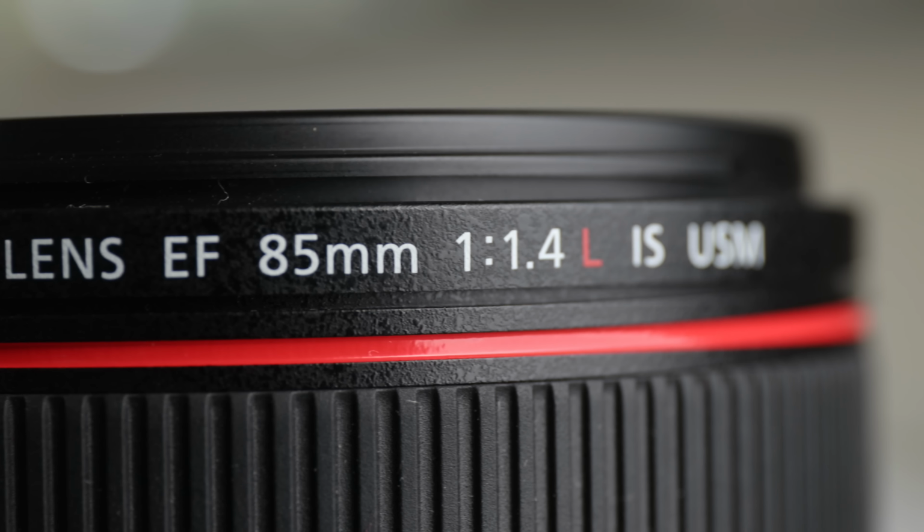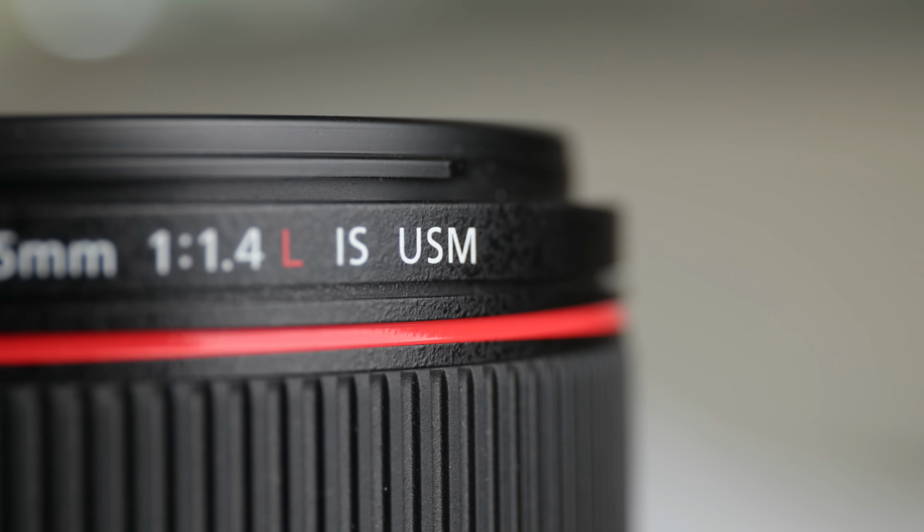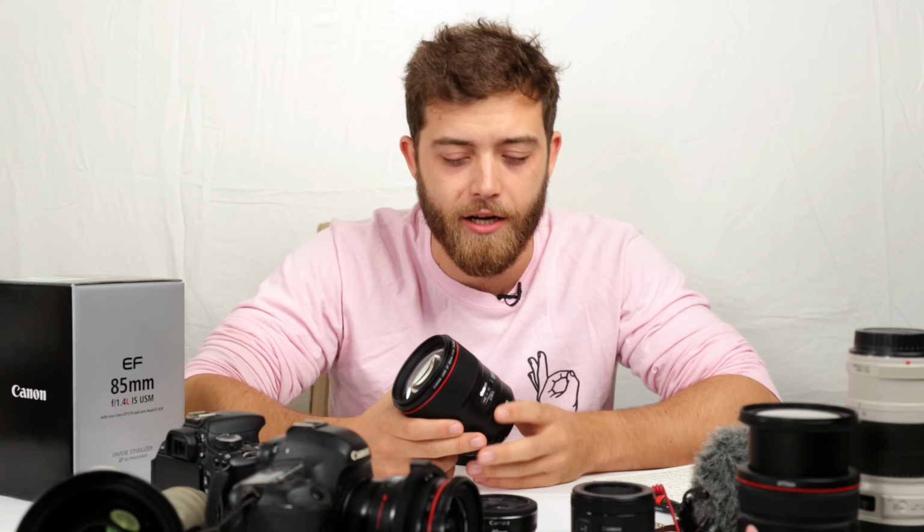The USM in the name stands for ultrasonic motor, which is the system they use internally to drive the autofocusing mechanism. Now let me tell you, this lens focuses fast, like really fast.